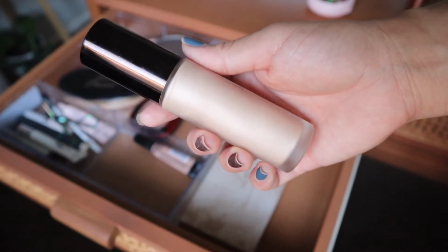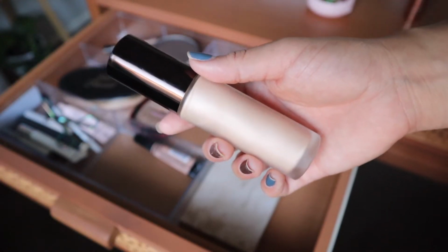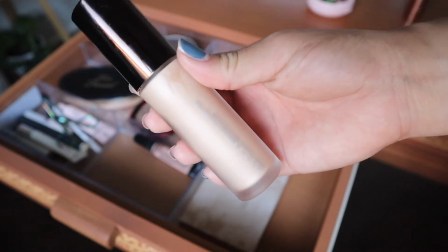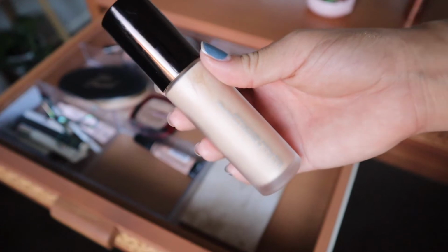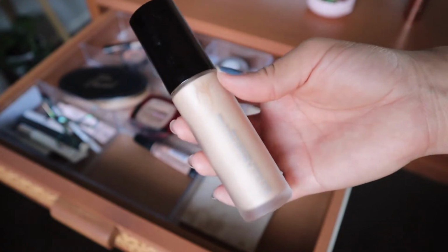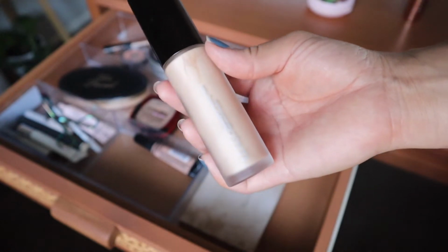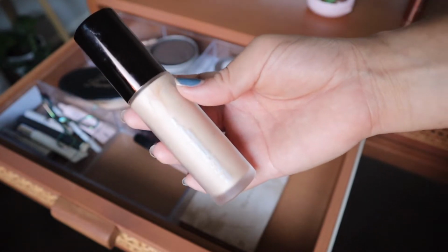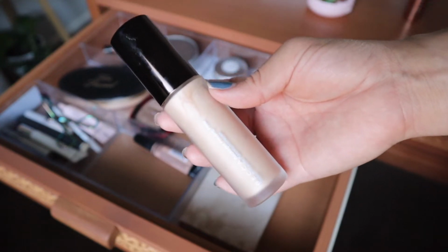I did see that I got oily with this towards the end of the day, like really shiny, and that could just be because I got oily, and plus this is a luminous primer, so I don't know, take what you will from it, but I like it. I have to continue to use it to see exactly how I feel about it. I don't think it does too much to blur anything. It's just, you know, a primer.